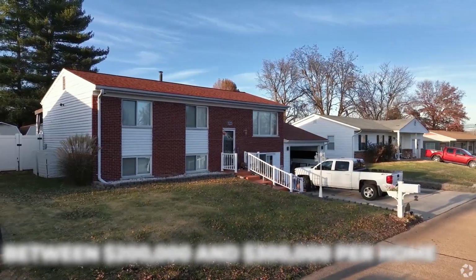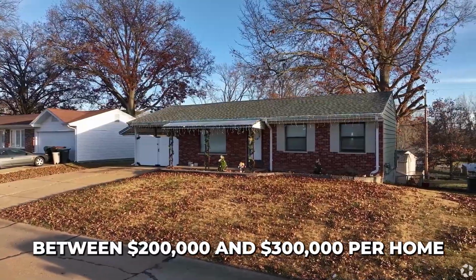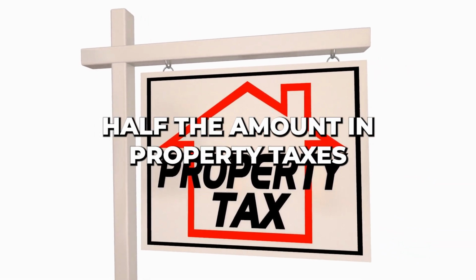for your buck, where you can still see homes around the low $200,000 to on average around $300,000 per home. Also coming in at half the amount in property taxes of what you'd be paying in West County, for instance, with all the entertainment and all the shopping needs you could possibly need, all right here.